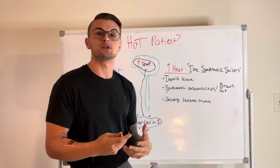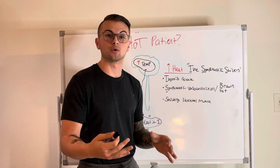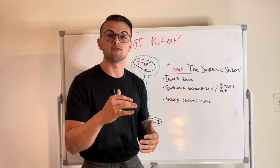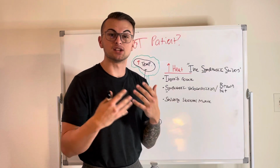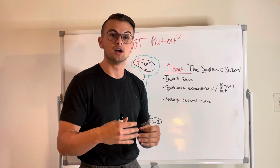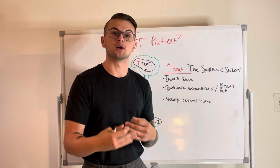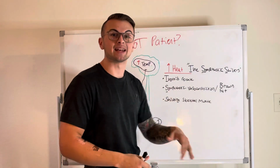The hypothalamus will tell the thyroid to release more thyroid hormones. Now, I'm not going to go super in depth, but basically what you need to know about thyroid hormones on a very basic level is that they will travel around to every single cell and tissue in our body, and they're going to make more sodium potassium ATPases. This is going to increase the rate of metabolism, of energy consumption, which will generate more heat in our body.